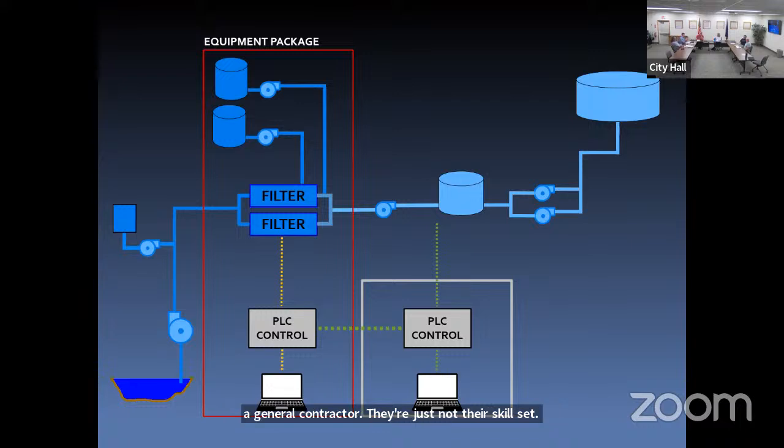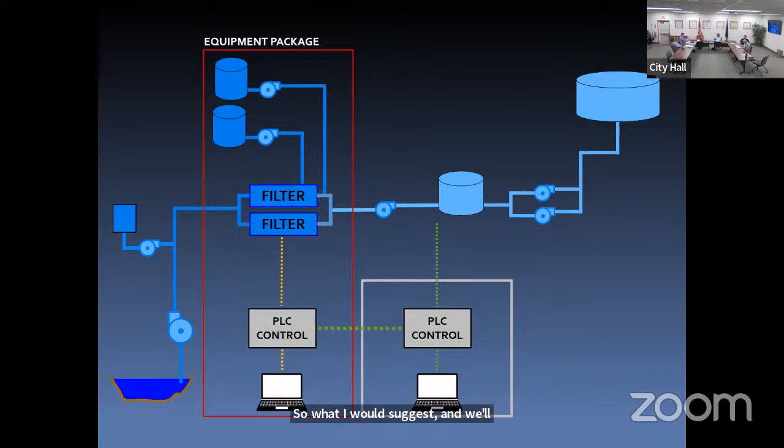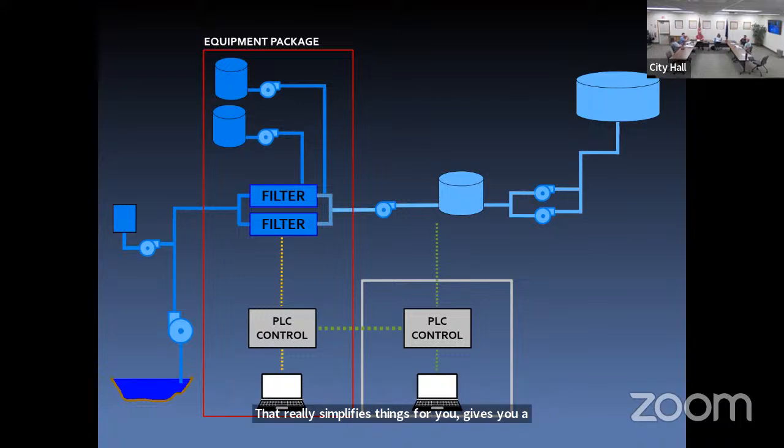You guys have a system integrator that you work with for your existing water treatment plant. And so what I would suggest, and we'll talk about this more later, is as this specialized electrical equipment comes in, to the degree that it can be programmed and integrated as this gray box so that the contractor can take it and plug the Ethernet cable in and it runs, that really simplifies things for you. It gives you a better quality project because you've picked a qualified integrator to stitch it all together.